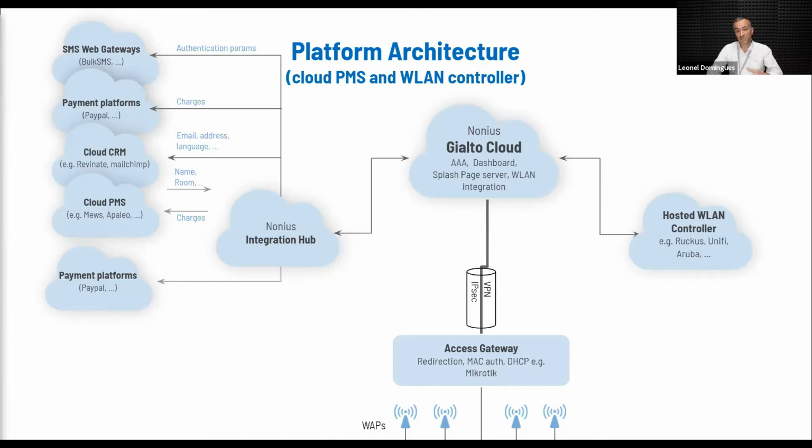Starting from the center of the diagram, you see the Gialto cloud. That's the core of the platform. And then you see on one side interfacing with the wireless LAN controllers. That's, for example, to be able to do event, seminar, conference Wi-Fi. On the other side, you see an integration with the Nonius integration hub. That comes included with the platform, with the Gialto. And that interfaces with the PMS systems for authentication, for example, the usual login with the room number, last name. CRM systems to feed with the data collected from the captive portal, data that we push to the CRMs. Payment systems to monetize Wi-Fi. SMS gateways for authentication of random visitors.